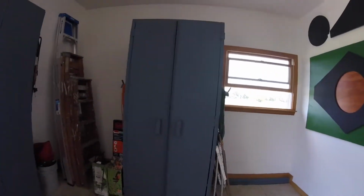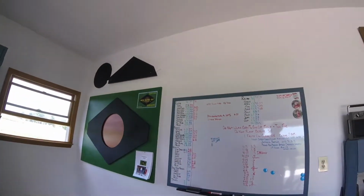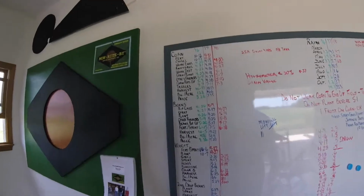Our little work area here. The cabinets are an excellent idea to keep things out of sight. Our mow right by display that we put up. This is for farmers here.